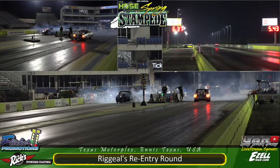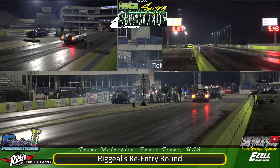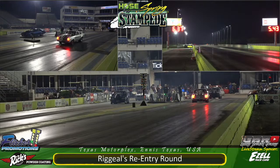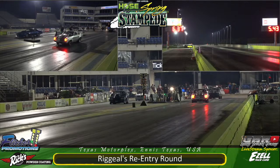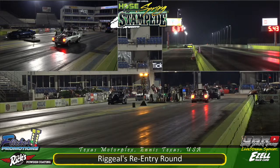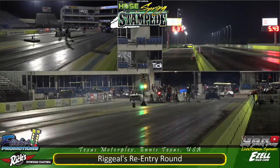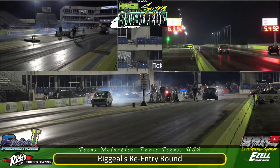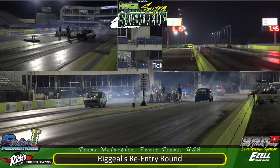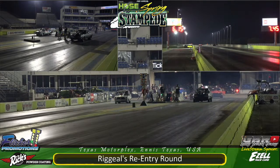James Day and Chauncey Payne coming at you next. James Day on the left, the Vega dialed in at 637. Chauncey Payne on the right, the Camaro dialed in at 543. Lights a pair, James Day gets the advantage. Win light James Day 19 and 2 above. Chauncey Payne let go 044 and 6 over and was mathematically ineligible. James Day will advance to round 2.